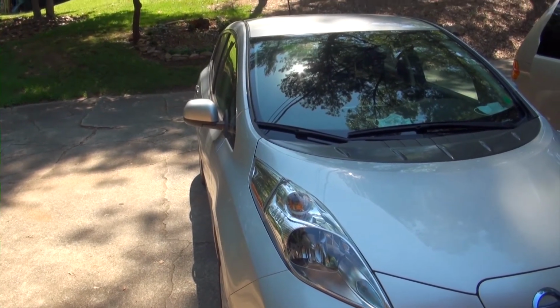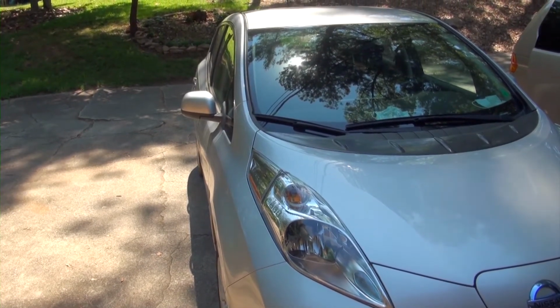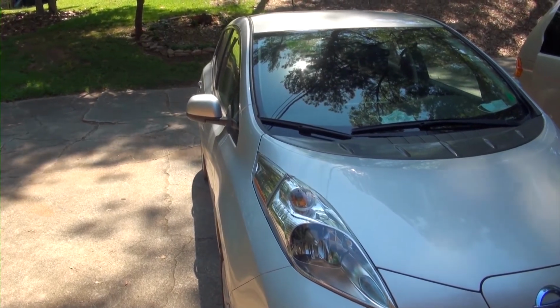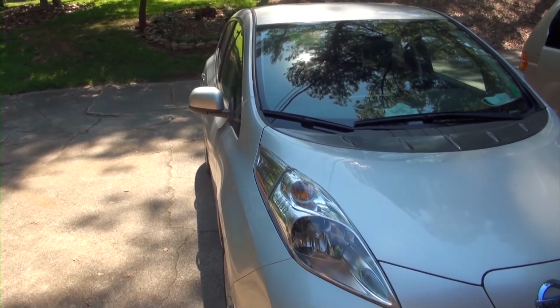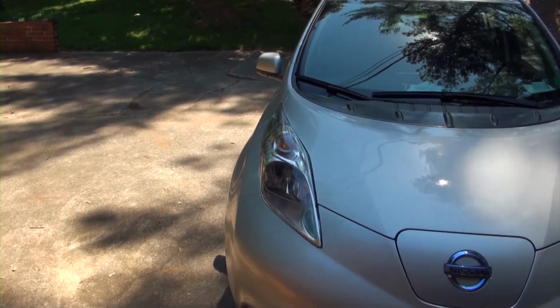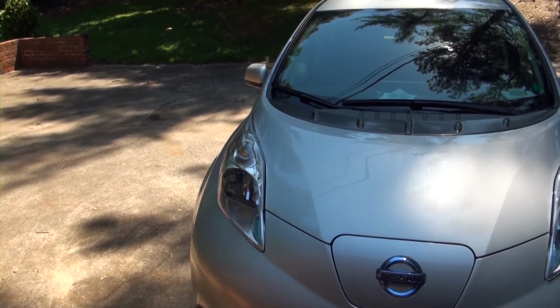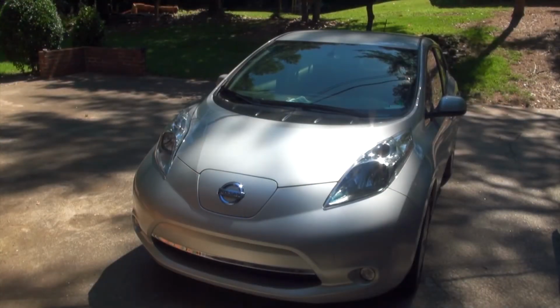The newer ones have got 147 horsepower, and they have the new 40 kilowatt hour batteries. So that's why they can go 150 to 225 miles. They have more battery and they've got a larger motor. The Leaf Plus has got a 62 kWh battery, and that's how it's able to go 225 miles on a charge.